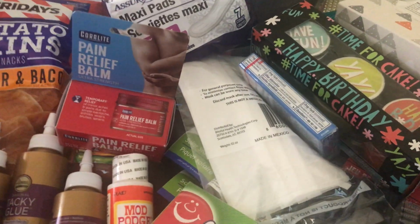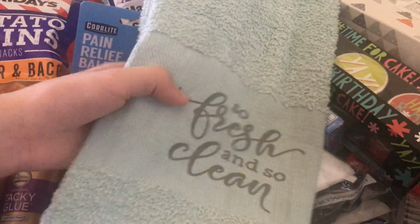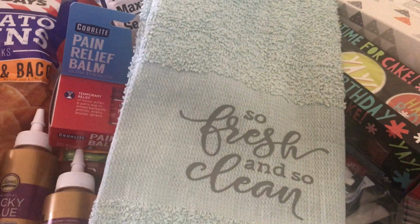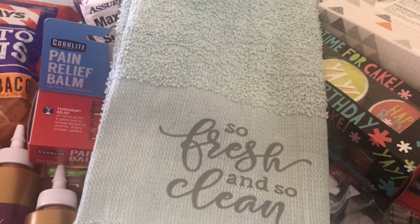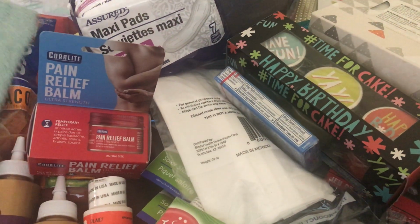And another one is this towel, very cute. It says so fresh and so clean. From time to time I have to buy that for the hands, for washing them.